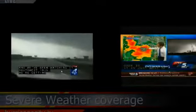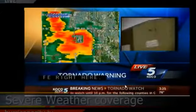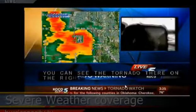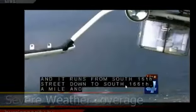This now is a mile and a quarter wide debris ball. Looking at radar, it's a mile and a quarter wide, and it runs from South 16th Street down to South 166th. And it's now going to cross. The Warren Theater is on the northern side of the debris ball. It's turned due east, going right down 119th. The heaviest debris is on 119th, and it is absolutely thick debris, as you would imagine, with an F4 tornado plus going through Moore right now.